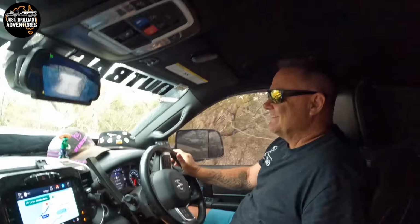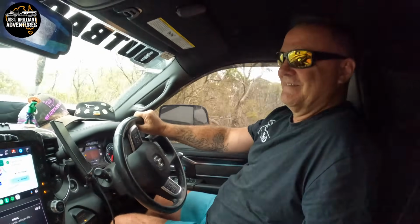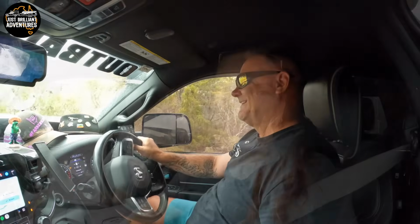Our Google Maps just said, we've found a faster route for you. No thank you, you haven't, because there's only one way in and one way out. So that was the Woodcutters track. Like I said, only one way in and one way out, and we got back to the main drag.